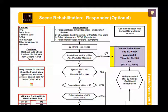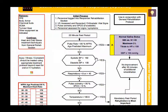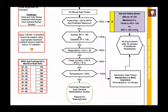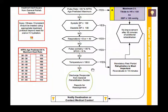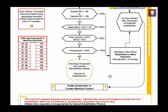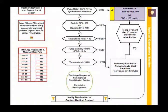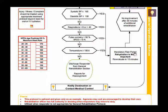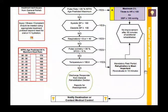SO2 scene rehabilitation, they get into a little bit more detail with regards to the pulse in excess of the NFPA predicted maximums, which they have listed down here for convenience. And then likewise, if their respirations are too low or too high, and if they have a low pulse ox reading or their carbon monoxide level reading, or if they're hyperthermic, of course, and if there's mandatory rest periods, and reevaluate them to see if they recover from it before they go back into the event, or they get kicked out and have to go in for further evaluation with medical control.